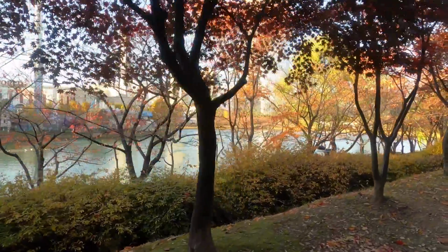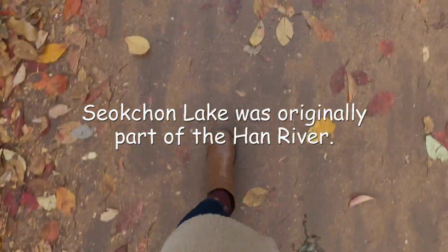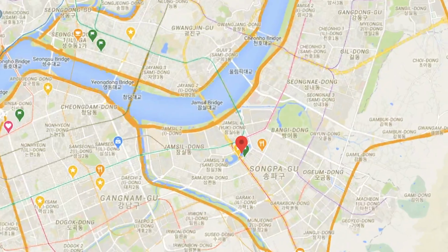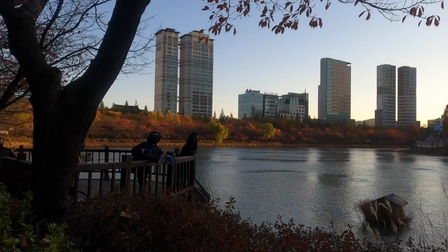The most interesting thing though about Seokchon Lake is how it was made. Seokchon Lake was originally part of the Han River. An island called Burido sat in the middle of the Han River, which divided the Han River into two. The northern Han River was called Songpa and the southern Sinchon.